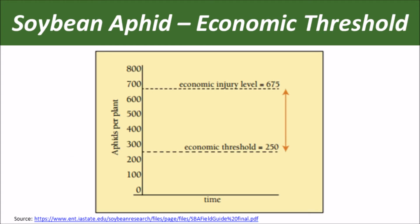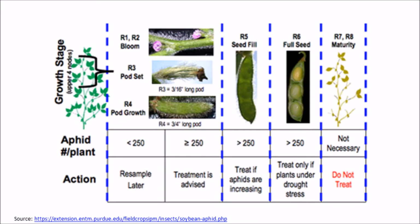The most cost-effective approach to managing soybean aphid is to treat with a foliar insecticide after reaching economic threshold, but before reaching the economic injury level. The orange arrow indicates the ideal window for treatment. We must also keep in mind their rapid reproduction rates when evaluating if we are at the threshold level, which is 250 aphids per plant.